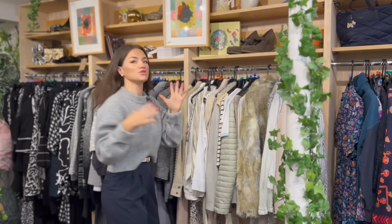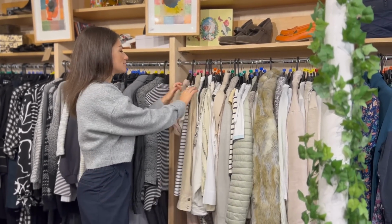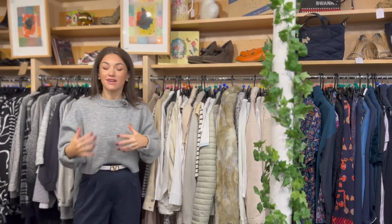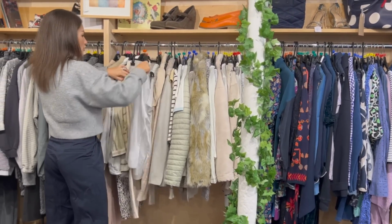Okay, let's move in to the more neutrals, the whites, the creams, because this is another colour that I like to have a lot of in my wardrobe. Very easy to pair with things. And sometimes I know it's very easy to want to buy lots of really fun, exciting, bold pieces, but don't underestimate the power of a classic, because that's going to make it easy for you to style up the pieces you've already got in your wardrobe. So let's have a look at some of the classic kind of staples that you could have in your wardrobe.